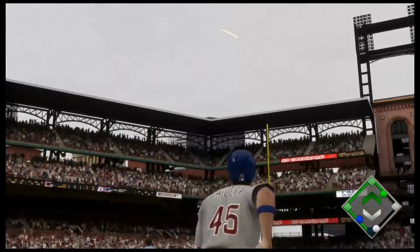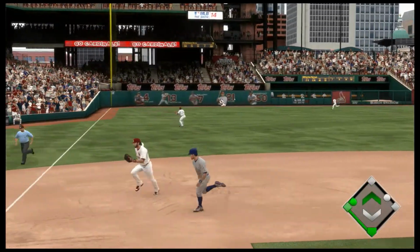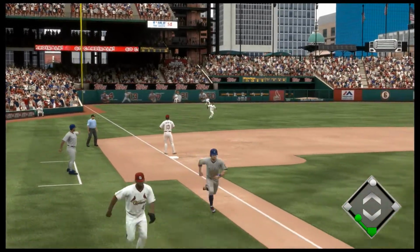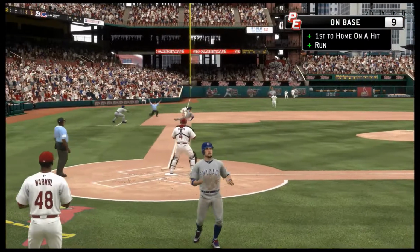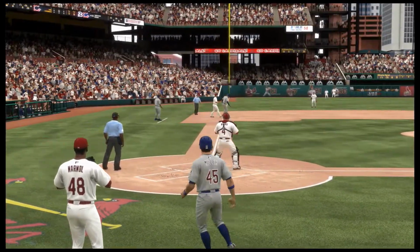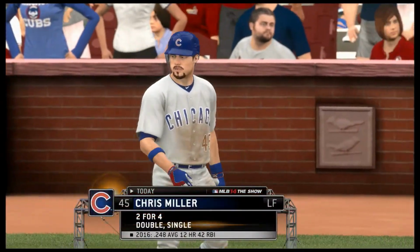And great extension as he drives this one high in the air and deep the other way. Around third and being waved on home. And he is in to score as well. A big hit here late on, and it's broken our tie game and given him a 2-run lead.